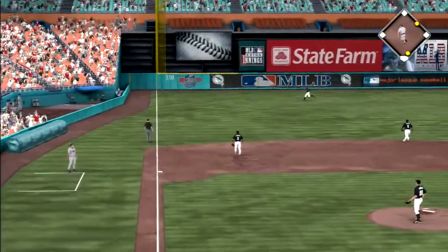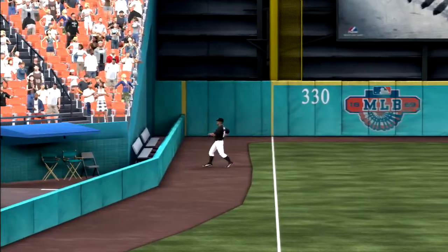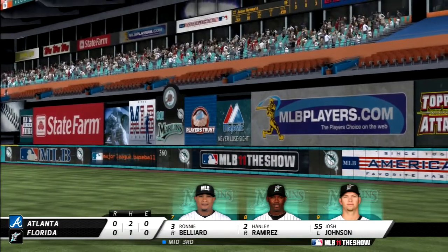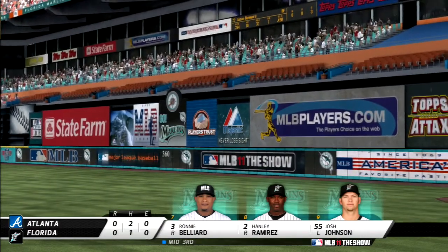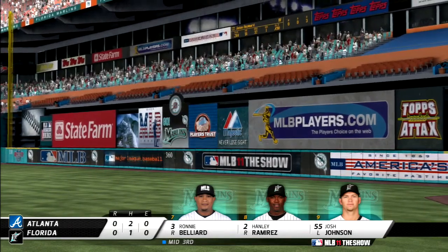And this is in the air now, out to left. And Vladdy will make the catch, and the inning is over. So no runs on no hits, no errors, and 1 man left on. We'll move on to the bottom of inning number 3, and we are tied 0-0.